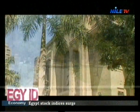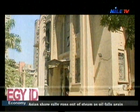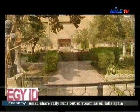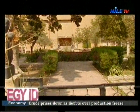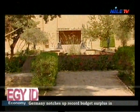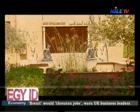The total area of the museum is 30 fadans, the equivalent of 521,000 square meters. The buildings of the museum occupy 20,000 meters, whilst the rest of the area is a number of gardens containing a lot of rare trees and plants, green areas and greenhouses, in addition to 2 Pharaonic-style gardens.